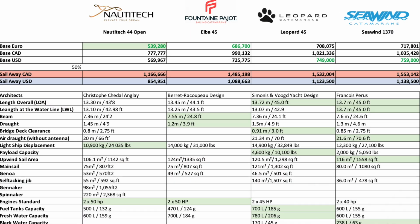Okay, hopping into the numbers. Let's have a quick look across the top line. We already talked about that with the Nautitech in the lead there. Looking at length overall, of course, it's the Leopard 45 at 45 foot even. The length at the waterline is the Seawind, and then the beam is the Elba 45 at 24.8 feet. Draft, again, is the Fountaine Pajot at a remarkable 3.9 feet.